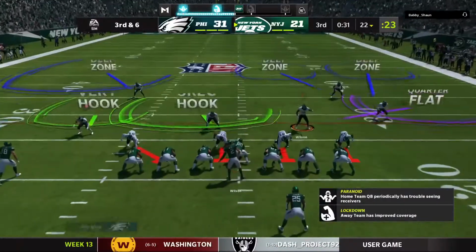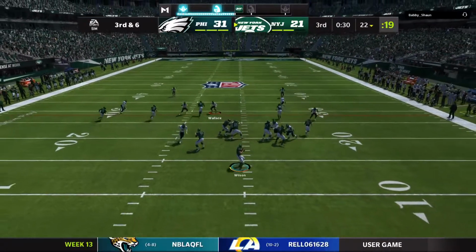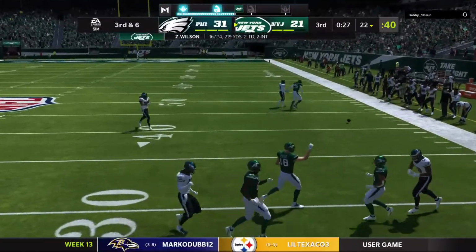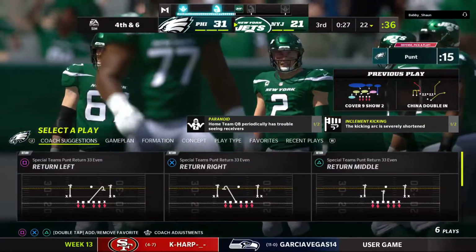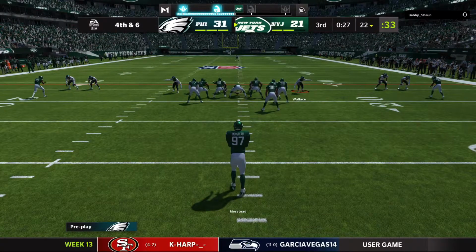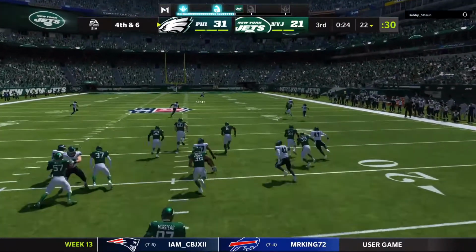This offense in desperate need of a conversion as they come up on 3rd down. Wilson. And that will be incomplete. That pass just a little bit off. It looked like maybe he tried to force it in there. Game speed, always different, no matter what you do in practice. You can't simulate it, right? So your decision-making, everything has to be a little bit quicker. Sometimes it can throw you off until you adjust.